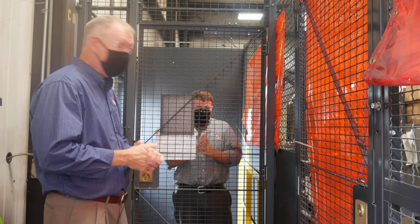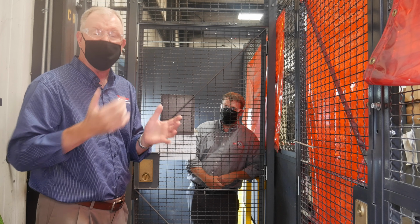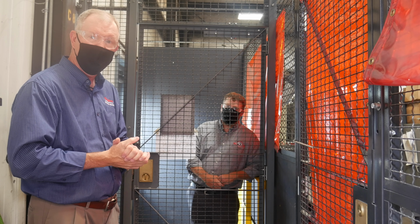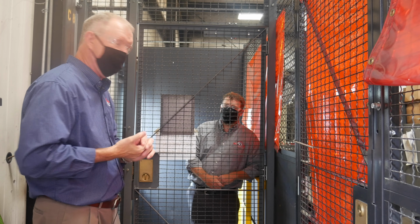Right. So this is kind of an older cage that we put up many years ago, possibly before we even started really advertising the driver cage application. So you know what? We've got another one over on the shipping dock. Let's go take a look at it.